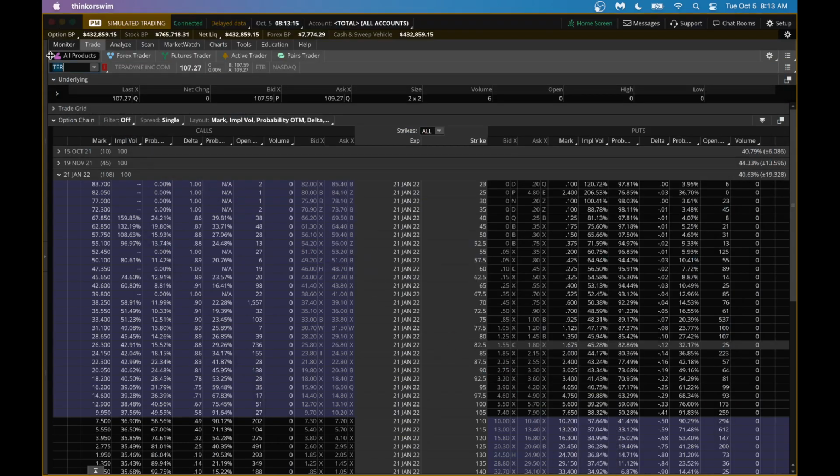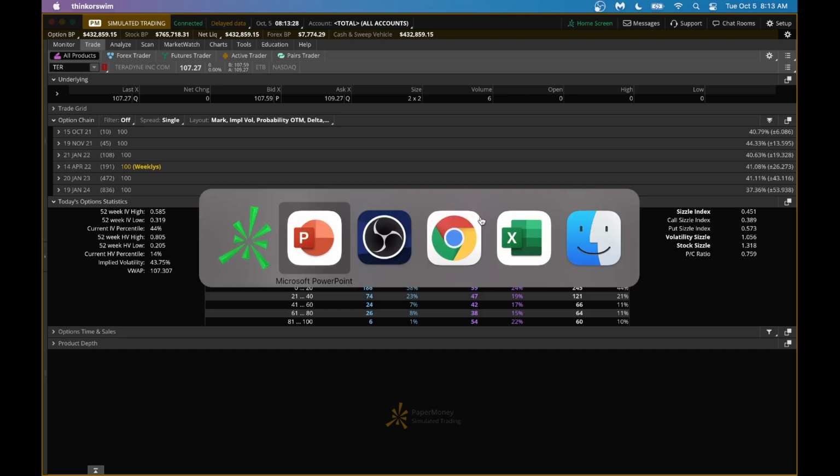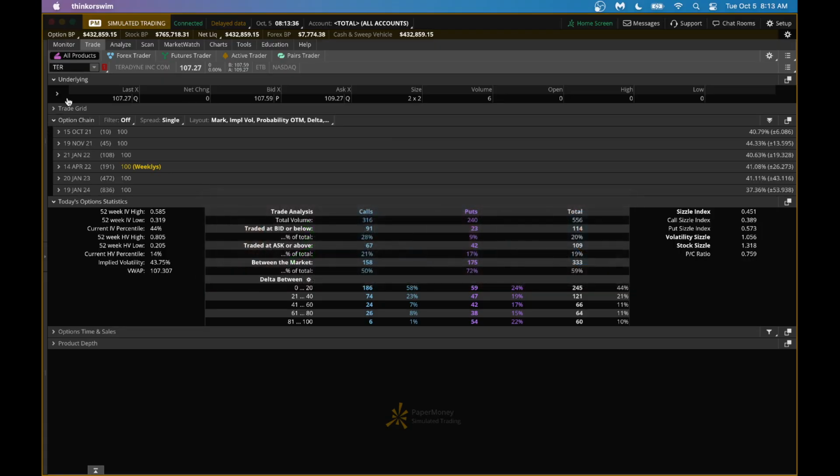And if you look through the option chain here, same drill. Call options traded 316, put options 240. That tells you it's bullish here. There are more people betting the stock will go higher. And probably we'll look at one more and go from there. And for that, I will pick maybe EXPI and go from there.